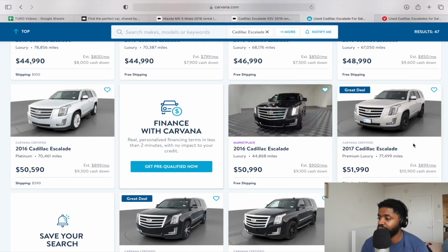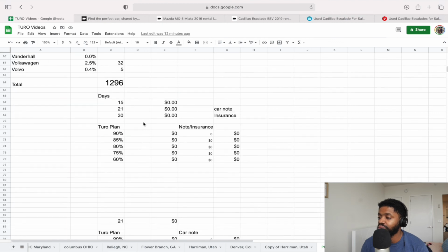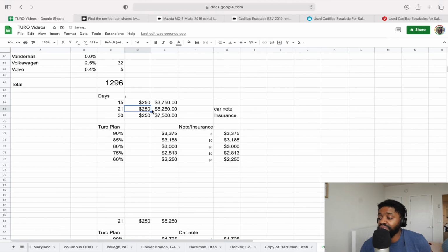So let's go back to the little calculator we have down at the bottom of the screen. If you are rented out 15 days, and you're charging $250 for your car, conservatively, this is how much money you're making every single month on your car. Now that's crazy. If your car is booked for 15 days, you're making $3,750 for your car, which is absolute insanity. That's gross. The car payment though is like $900.